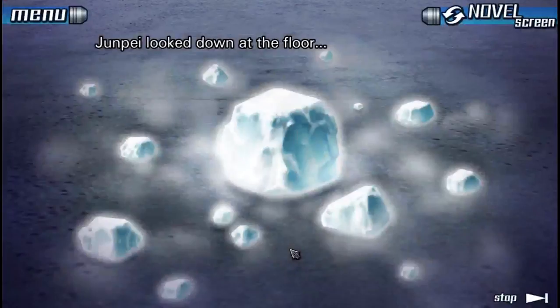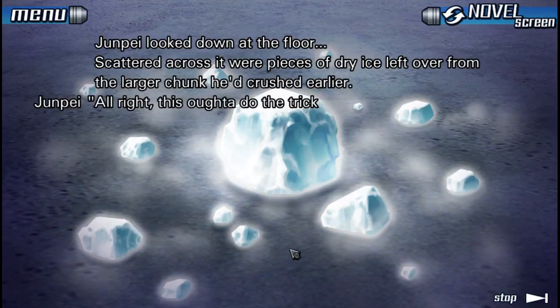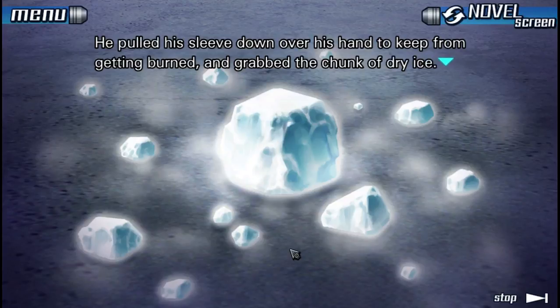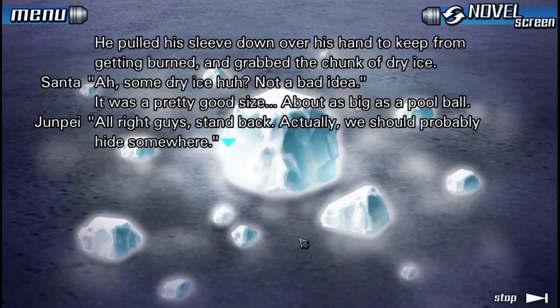Junpei looked down on the floor. Scattered across it were pieces of dry ice left over from the larger chunk that he crushed earlier. Alright, this ought to do the trick. He pulled the sleeve down over his hand to keep from getting burned, and grabbed a chunk of dry ice. Ah, some dry ice, huh? Not a bad idea. That's pretty good size. About as big as a pool ball. Alright guys, stand back. Actually, we should probably hide somewhere.